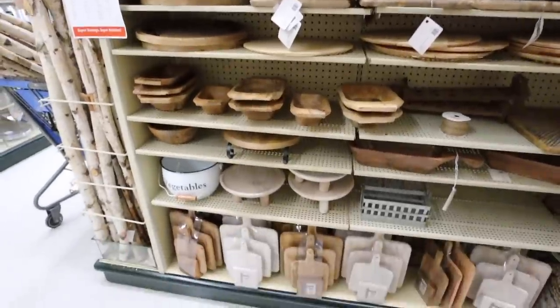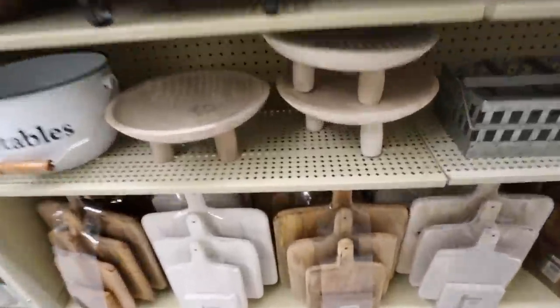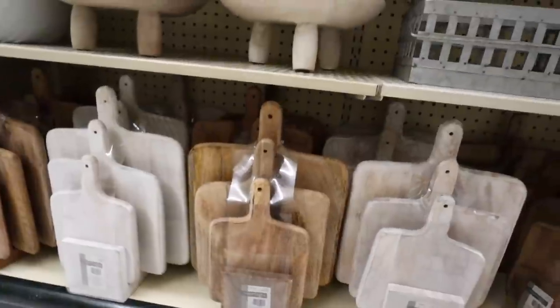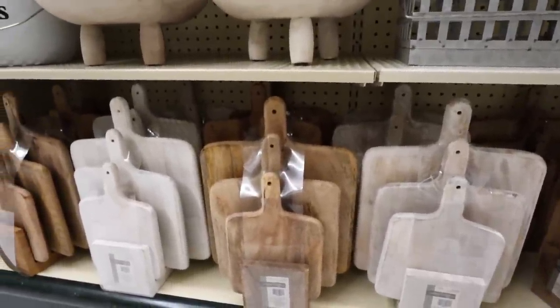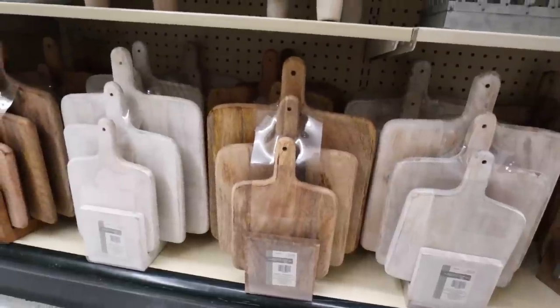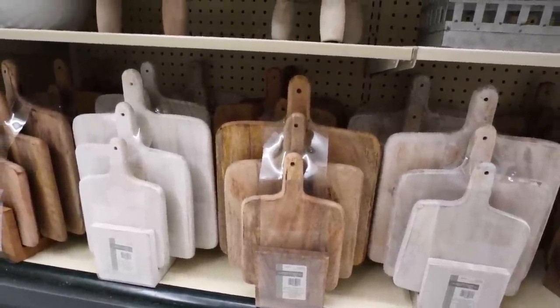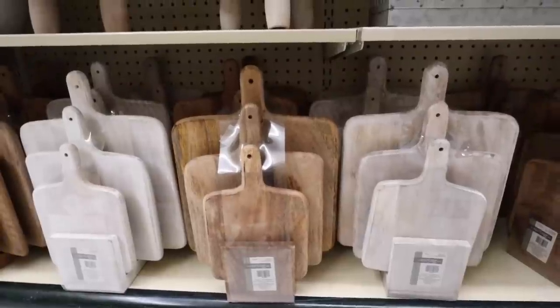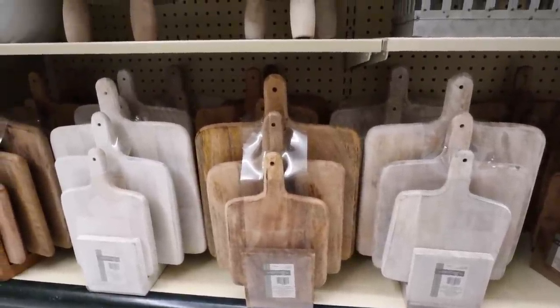They also have a ton of wooden serveware options. These are so awesome. They are pricey, okay? But you get 3 cutting boards that come on a stand. But I just think they are very decorative, but they could also be very functional. They are hand wash only, but I feel like you could use them with food. I feel like they would be food safe.